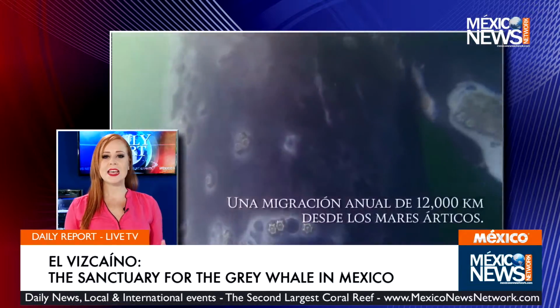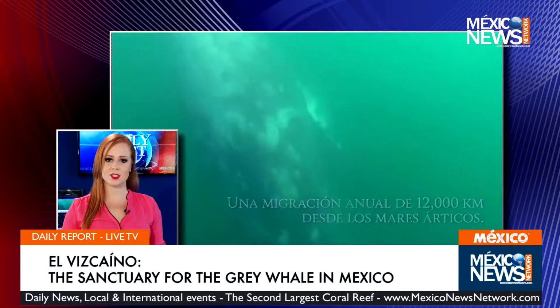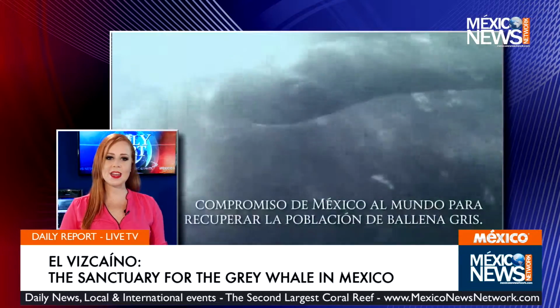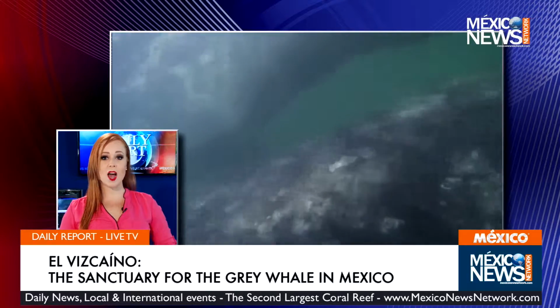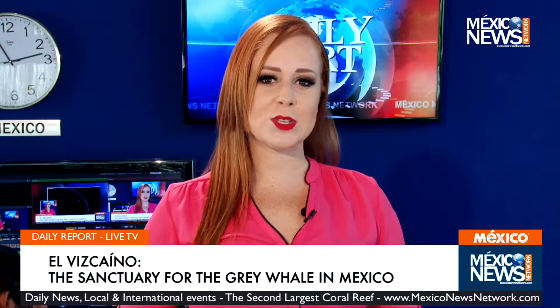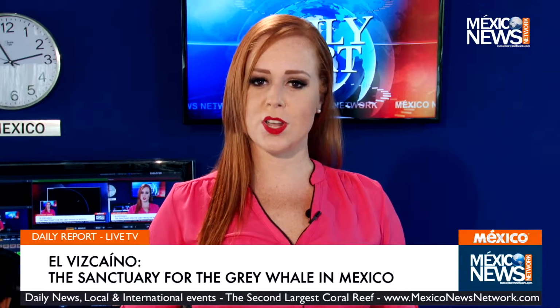The sanctuary is the ideal place to witness these magnificent animals, which are in fact quite large. They can measure anywhere between 40 to 50 feet and can weigh up to 40 tons. It is a great opportunity to get in touch with this nature and appreciate these creatures up close.